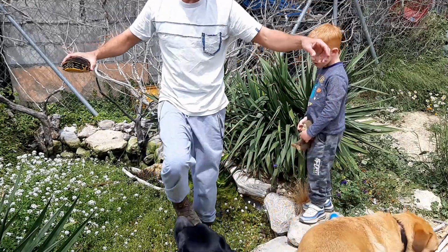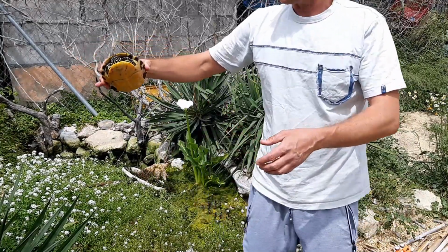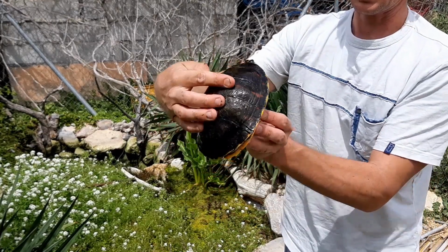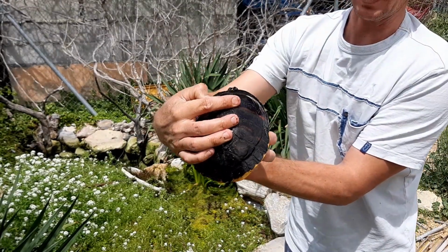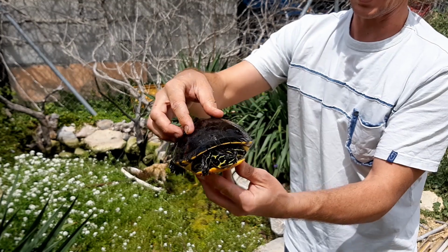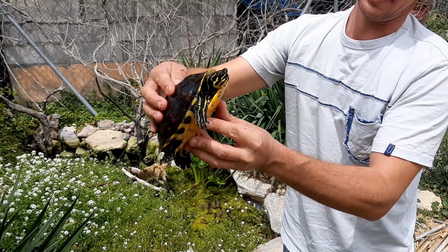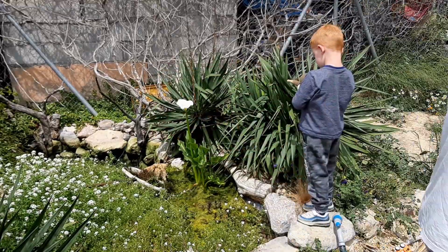Anthony, move, dogs. This is actually another rescue one. She's just not grown as much as the others, but she's healthy, she's in good shape. Come on, into the tub.